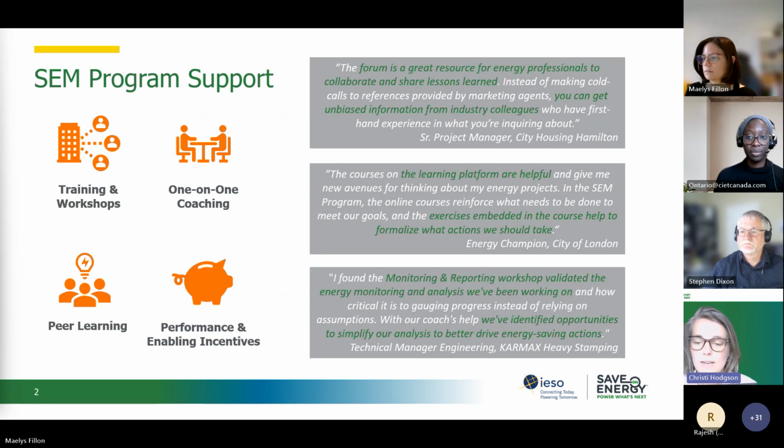And there are also enabling incentives. So as I had mentioned, there are those milestones that we walk through with your coach and the activities that we do together. You can earn $1,000 per milestone that's achieved. So up to $5,000 can be earned toward the purchase of energy monitoring and measurement tools, which also feed into what you're talking about today with your M&V planning. And the next slide.